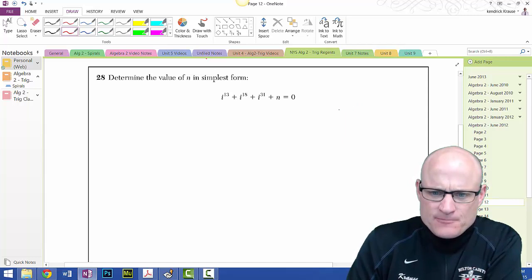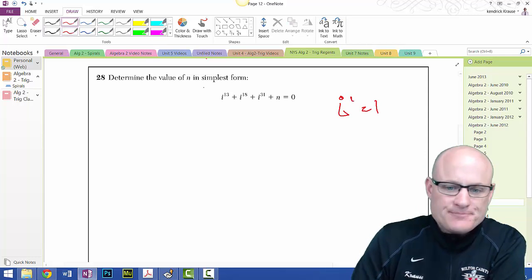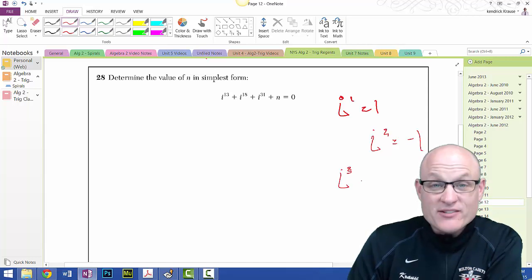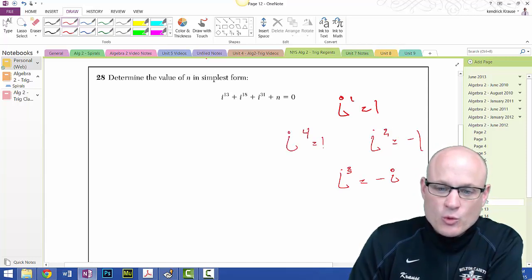Okay. I always teach my kid this: the i circle. i to the 1 is i. i squared is equal to -1. These are the keys. i cubed equals -i. And i to the 4th is equal to 1.